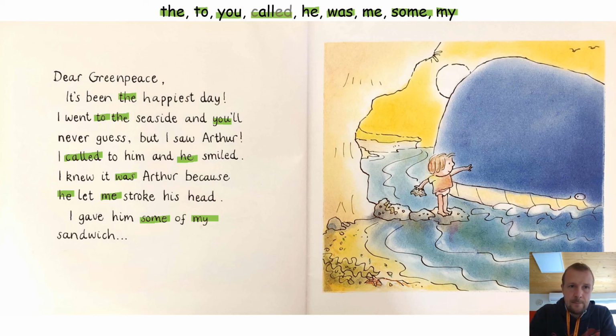Let's read through the whole thing. Dear Greenpeace, it's been the happiest day. I went to the seaside, and you'll never guess, but I saw Arthur. I called to him, and he smiled. I knew it was Arthur because he let me stroke his head. I gave him some of my sandwich.